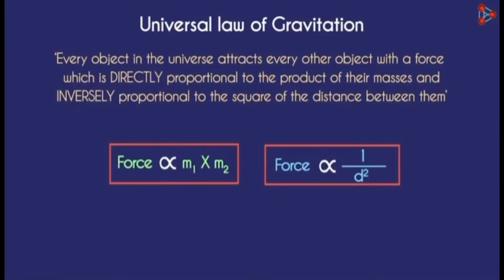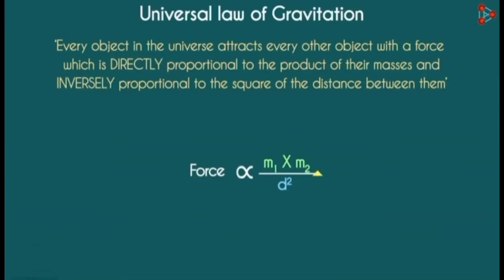Every object in the universe attracts every other object with a force which is directly proportional to the product of their masses and inversely proportional to the square of the distance between them. We can write it mathematically like this. If the mass of any of the objects increases, the gravitational force will increase too. And the more the distance between two objects, the lesser the gravitational force. This can be written as F = G × m1 × m2 / d². G here is called the universal gravitational constant.